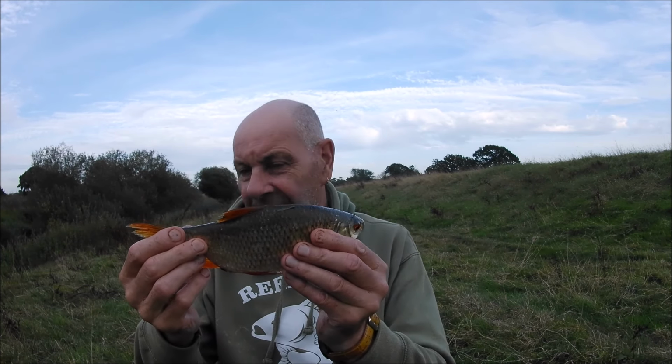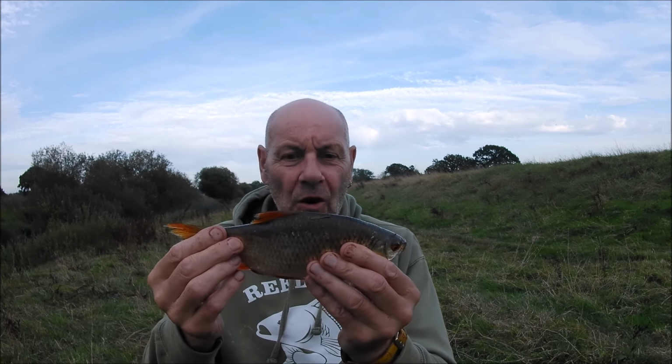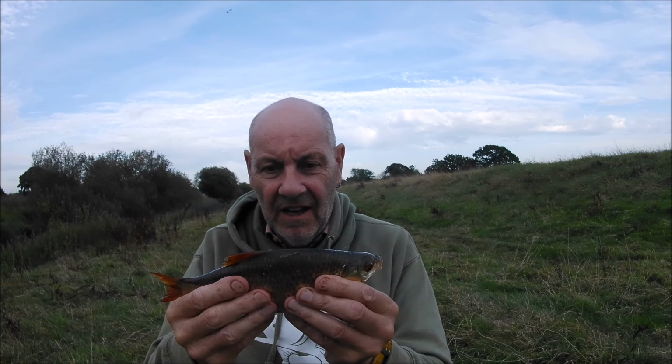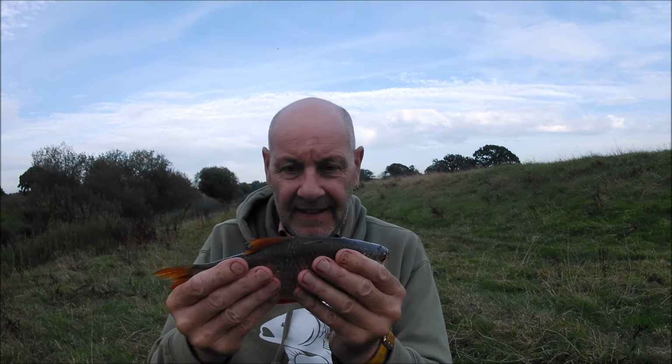Well, it's bang on 6 o'clock now. More or less packed up, just got a few more bits to do. Thought we'd just take one more look at this beautiful rudd before I actually go. Really pleased with that. What I really want to do now though is catch some of a pound or more. I don't know how big this is, but it's a nice fish. Really is, a lovely rudd. Well pleased with that. So let's just summarise the session quickly.